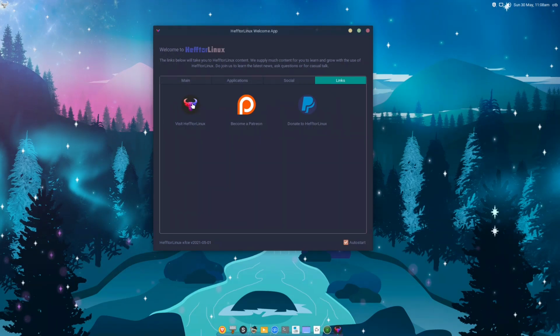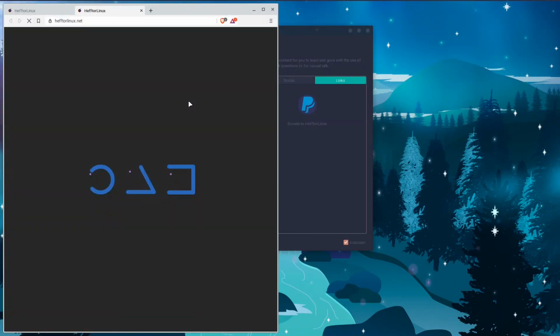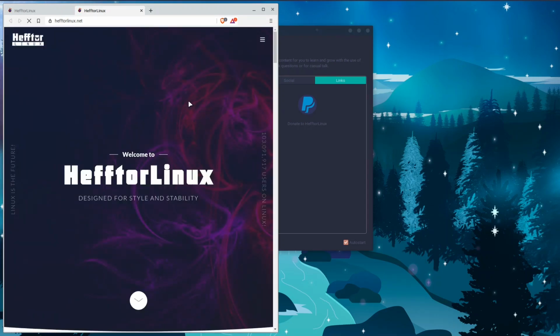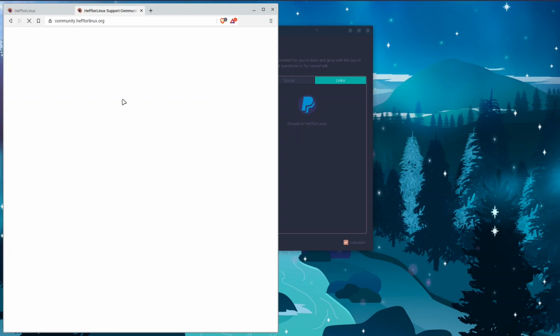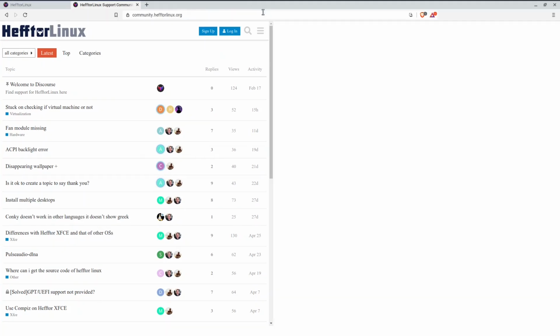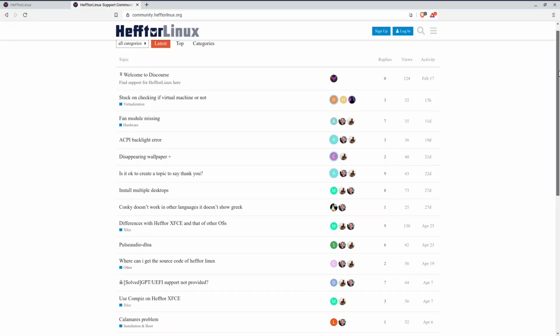So let's just open the HefftorLinux page. And this seems to be opening Brave by default. You saw this before I installed. I wanted to check the community link to see if they do actually have a community page. I didn't do that initially, but I know one of the criticisms of the early releases was there wasn't really any documentation.